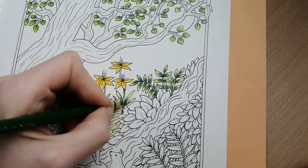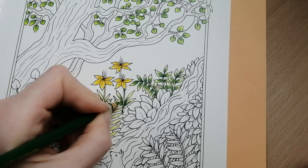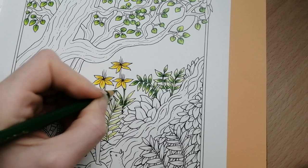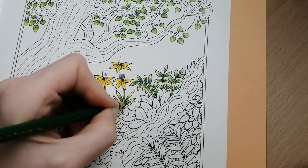And I am enjoying this page so far, to be honest. It's nice and simple. It'll look pretty when it's done. Quite a relaxing little illustration.